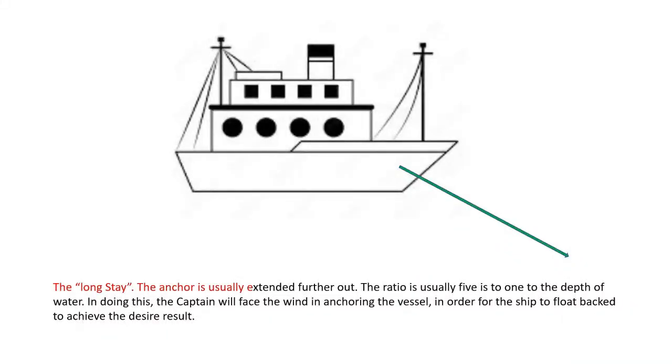The long stay. The anchor is usually extended further out. The ratio is usually 5:1 to the depth of water. In doing this, the captain will face the wind in anchoring the vessel in order for the ship to float back to achieve the desired result.